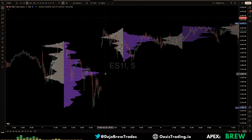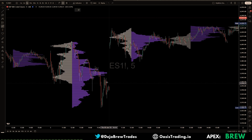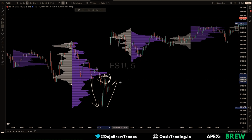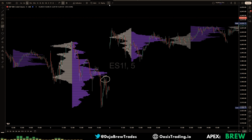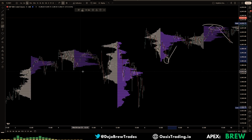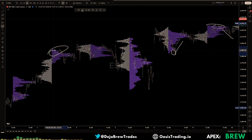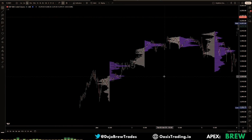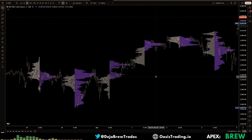retraces either that same day, which, for example, you can see right there. You see the morning low right here? You break that morning low, you bounce back into the morning low before the close. And you can see that time and time again. Right here, we break, retrace, retrace. Like I said, you can backtest this as much as you want, but it's a very strong pattern.